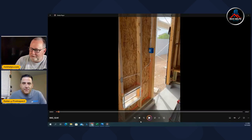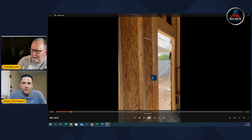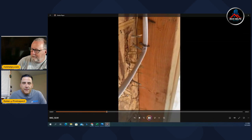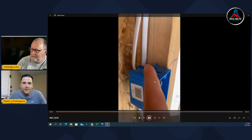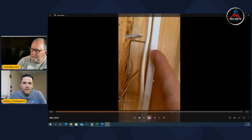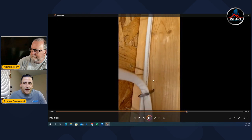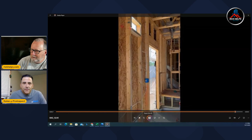Well, this one is kind of surprising, too. And it's got some audio here, so hopefully the audience can hear this. But all right, there's one wall cavity. This wire and all these fasteners coming through. So let's count. There's one right here. That is through the wire. Through the wire. Through the wire. And we're finally good. So in one wall cavity, we have a wire being pierced 5 times.